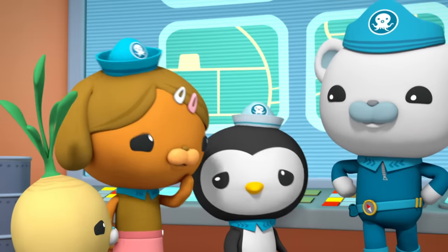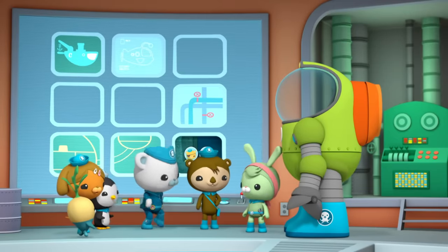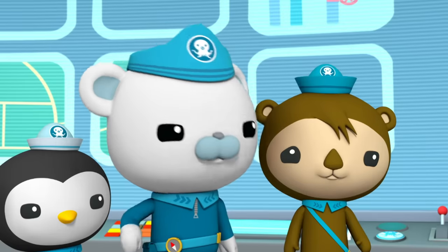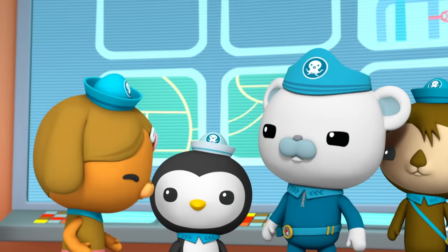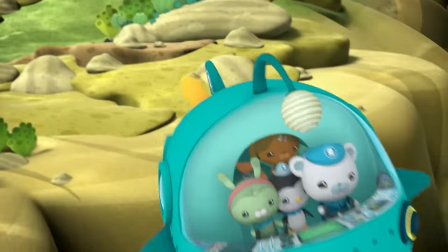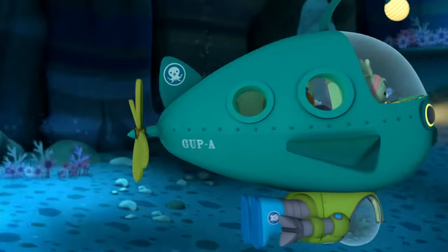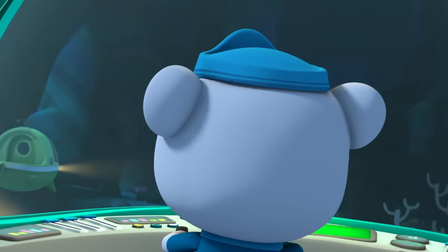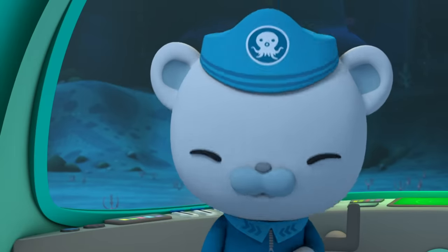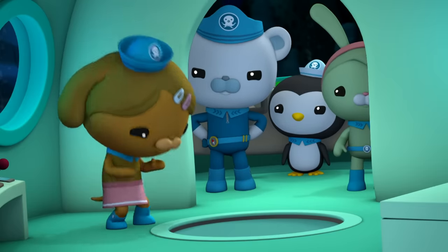Tight space, heavy lifting? Sounds like a job for the Octomax suit! Just what I was thinking. The air tank is only good for a short mission. Then we'll have to work fast. Tweak, Dashie, Peso, let's go. There's the Gup E. They must be down there. It's up to you now, Dashie. We'll monitor your air tank from here, but you'll have to work fast. I'm on it, Captain.